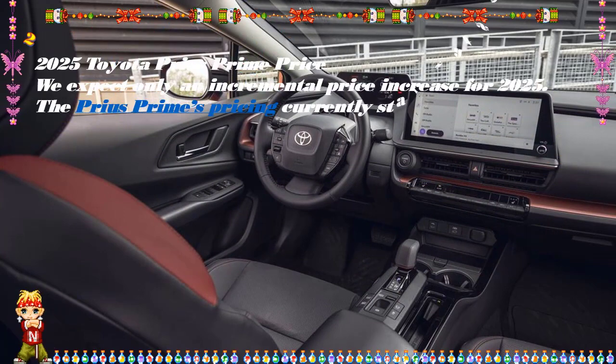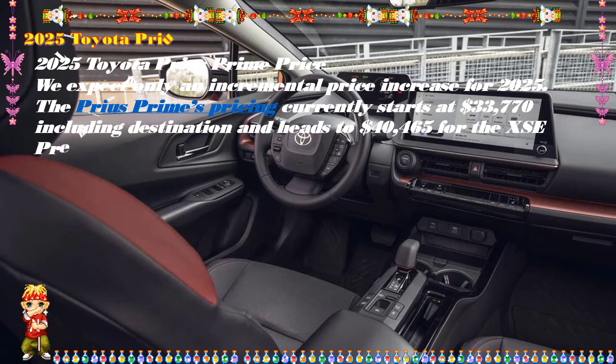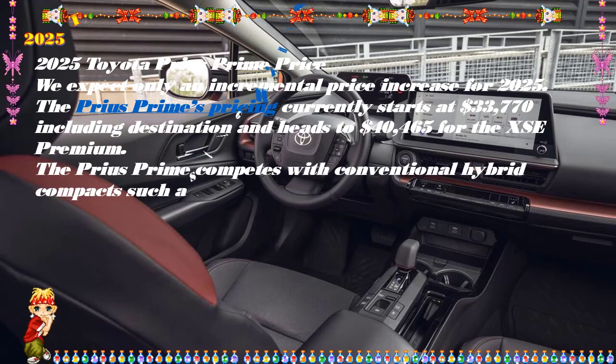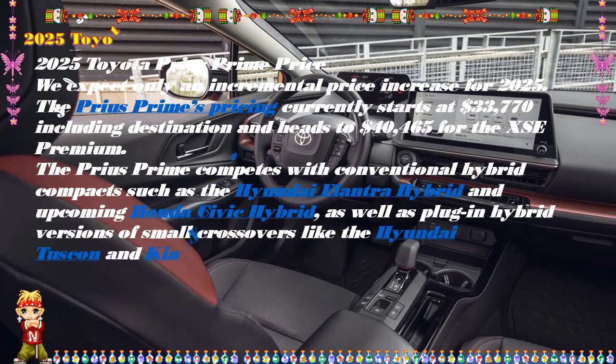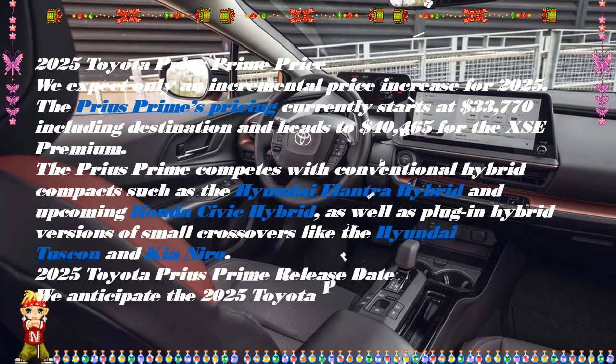2025 Toyota Prius Prime release date. We anticipate the 2025 Toyota Prius will arrive at dealers in mid-2024. We'll report back before then if further details become available.